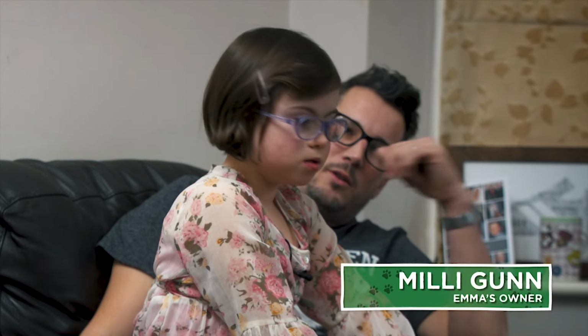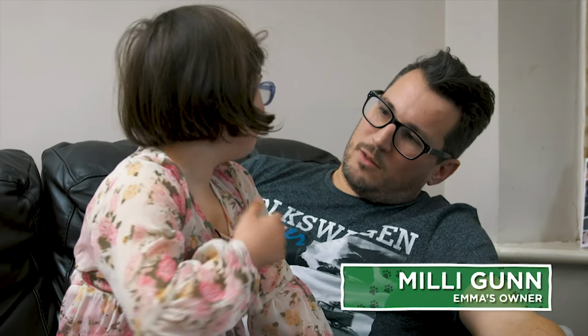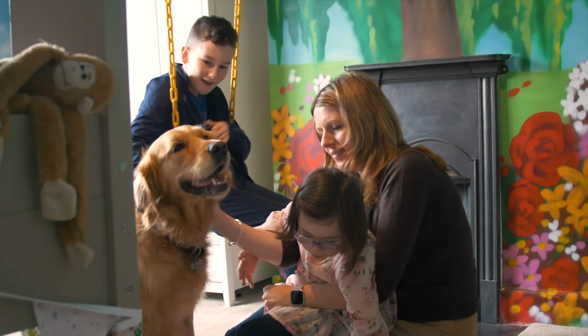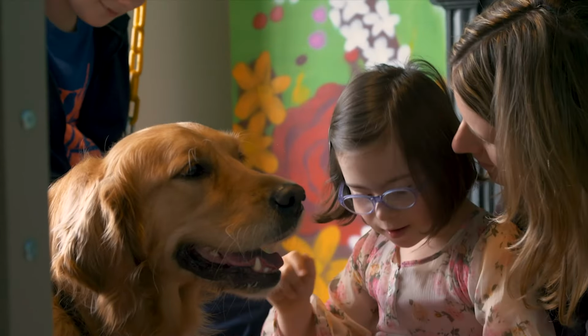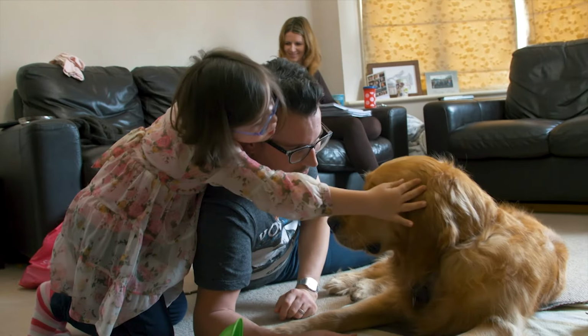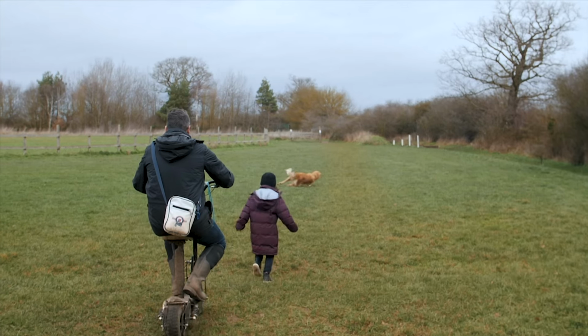Which one's your favourite dog? Emma, she's my favourite. She is your favourite. Emma and Millie are very coordinated already. They're just growing all the time together. She's really in tune with Millie. Their personalities are quite similar. They like their quiet time and they love to play. They really interact really well.